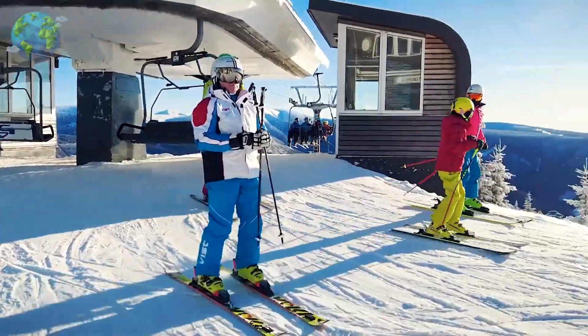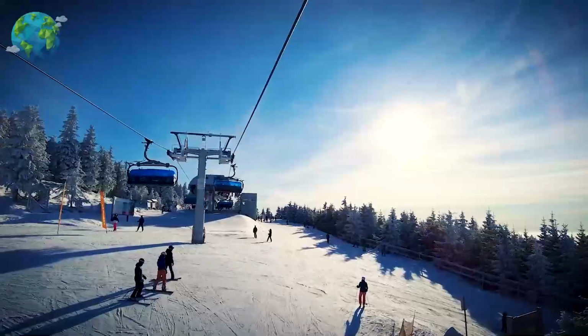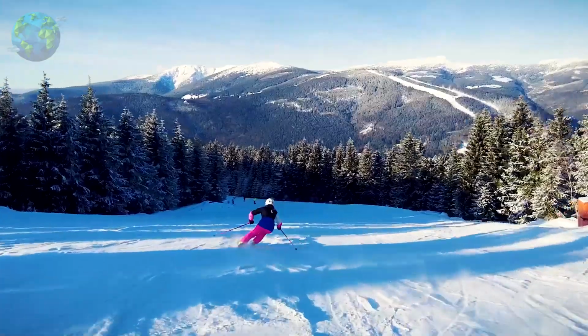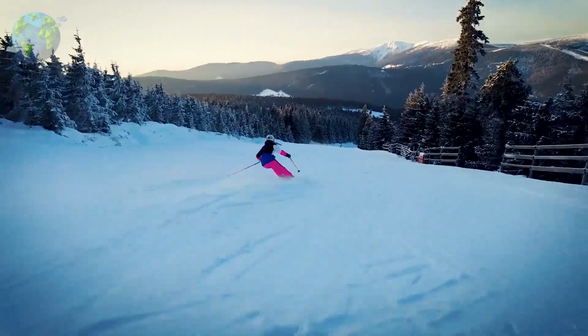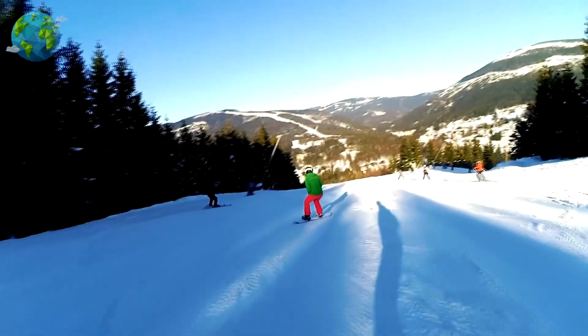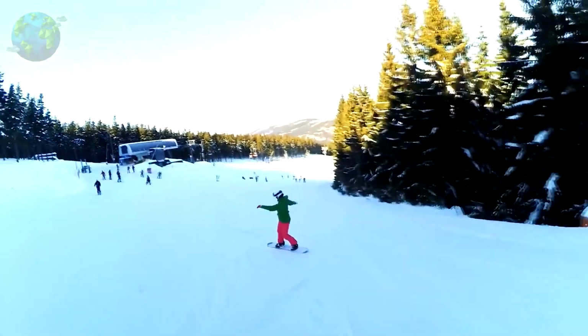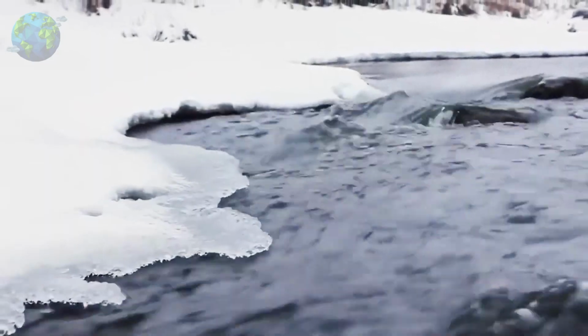Špindlerův Mlýn. A ski resort in winter and a hiker's paradise the rest of the year, Špindlerův Mlýn sits near the Krkonoše Mountains and National Park. Špindlerův Mlýn is the most important winter sports center in the country, with 11 ski lifts and 25 ski slopes for all skill levels. Non-skiers can try cross-country skiing, snow tubing, and snowboarding or ice climbing a frozen waterfall.